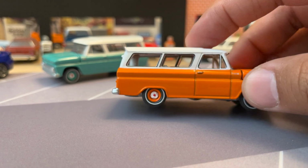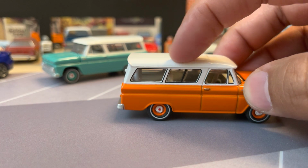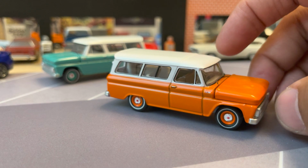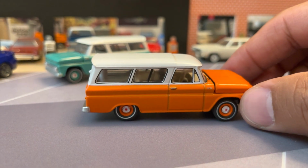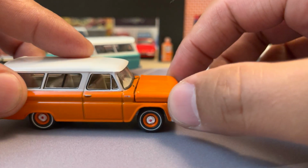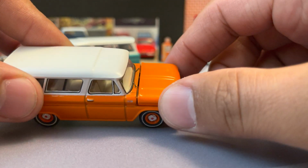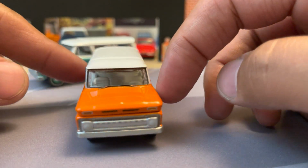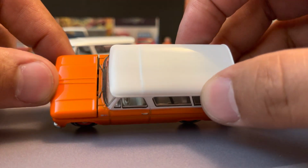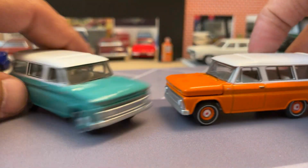You'd see a lot of these type of trucks, and this roof panel would be plastic, and then it would be riveted onto a metal body. The only glaring problem with this is the way they were able to pin the hood down. There's way too much gap there, and I did not drill these open and fix that yet because I wanted to show everybody how they come out of the package. This is an issue with these. They're all like that I've seen. Both of these certainly are the same way.